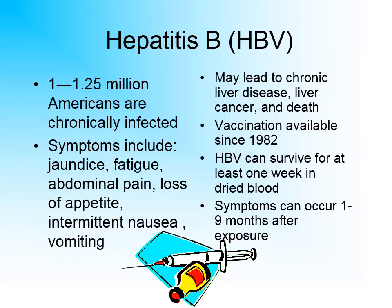But since 1982, we've had a vaccination available. So if you have not been vaccinated against hepatitis B, then you should consider doing that. I think most people now are vaccinated. They're vaccinated as infants. So your hepatitis B virus, HBV, can survive for at least 1 week in dried blood.